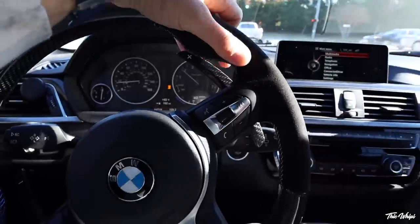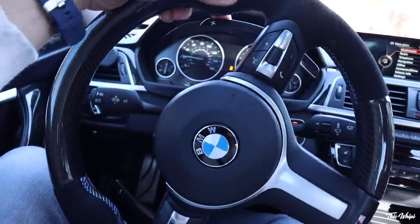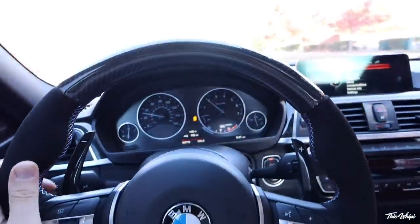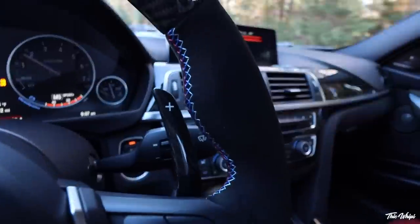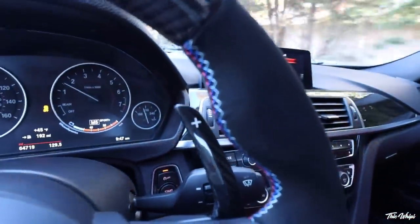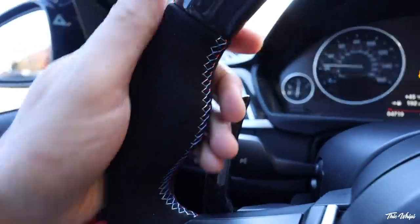A lot of people were like, oh, well, it's not even a full steering wheel. Well, yeah, that's why it's not the full price. It's a cheaper option if you already have an M Sport steering wheel and you're just looking for the carbon trim or the Alcantara or whatever. The stitching is really nice. I also had someone say that the stitching looks cheap. I don't think it's cheap at all. I've had a lot of really nice steering wheels, really expensive ones, and I have zero issues with this stitching.